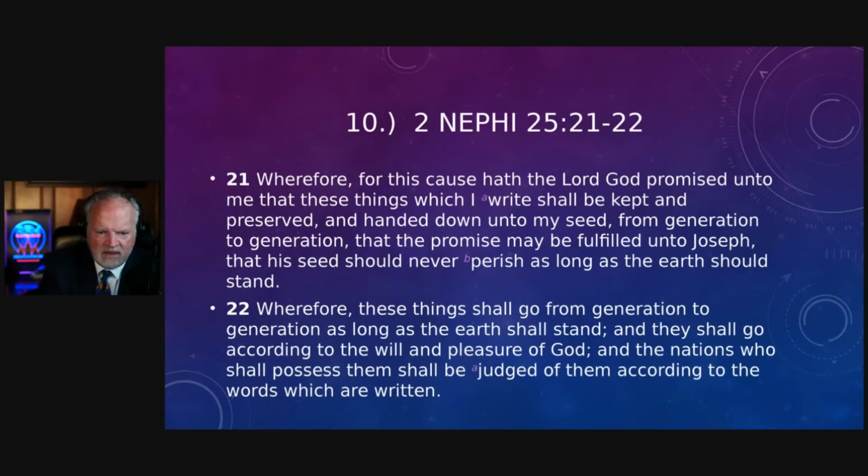Again, that verse 21, once more, I'm not going to get into this in any depth, though I will in a future podcast, which I'm already blocking out. And this is of particular interest to me, that here it says that the records would go down, these small plates. Nephi made them. Nephi got the commandment. Nephi wrote on them that they'll go down through his posterity. He becomes the king. Of course, he will keep the plates.